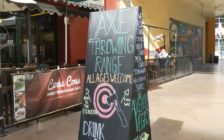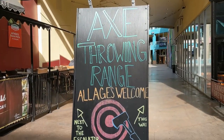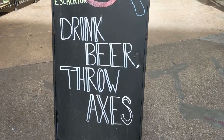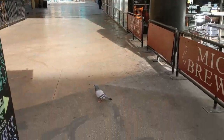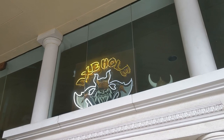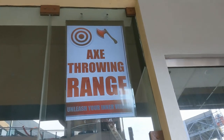And what is this? Axe throwing range? What? Drink beer, throw axes. Oh, we gotta check this one out. We'll just follow Mr. Pigeon here. This place is called Axe Hole. Yes, that's actually the name of it.